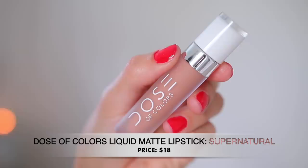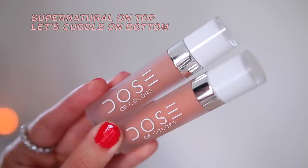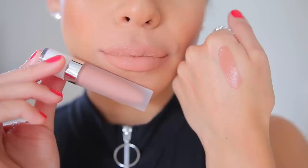And then the shade Supernatural is really nice also because this is a true nude that I think could work any time of year with any look. It's that classic shade. These are also two shades that I personally wouldn't wear on their own no matter what. Like I mentioned, I always like to wear a lip liner with all of my products because it is so light and very, very nude on me.